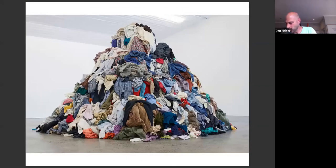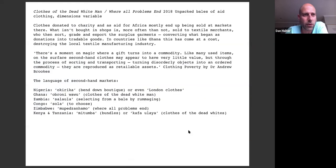So, okay, then here, this is a pile of aid clothing. A lot of clothing that gets donated actually gets sold at different markets around Africa. In Zimbabwe, when I was growing up, we used to go to Mbare Musika to buy clothes because often you could find these labels that were very desirable and unavailable at any other shop. And what's interesting about these clothes is the different names that they're called. So in Nigeria, they call them Okirika, Bend-Down Boutique. In Ghana, Obroni Wawu, Clothes of the Dead White Man.